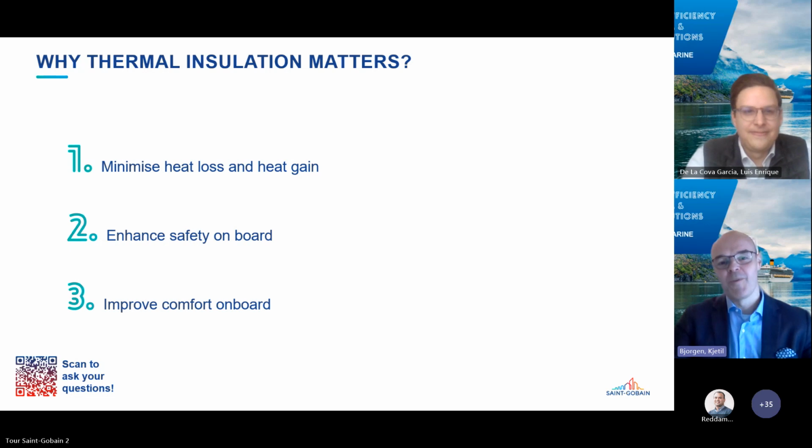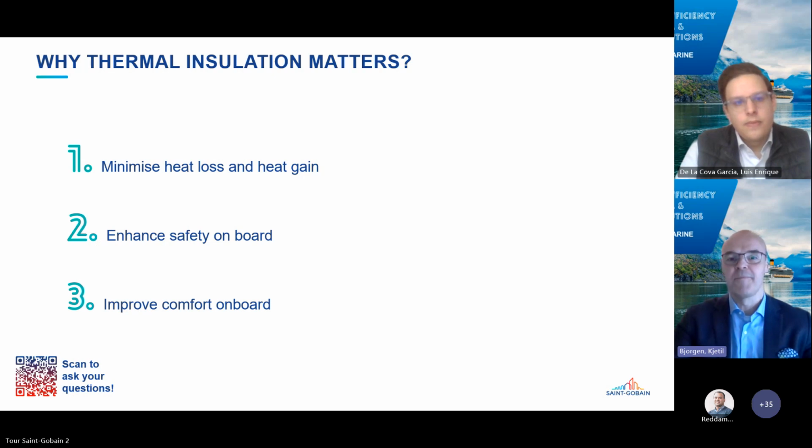Thermal insulation plays a crucial role in minimizing energy loss, optimizing HVAC performance, and ultimately reducing the fuel consumption. This is only one of the key factors in achieving overall energy efficiency. To control internal temperatures, thermal insulation is essential to minimize heat loss in cold environments and prevent heat gain in warmer climates. This reduces the load on the HVAC systems, which in turn reduces overall fuel consumption. Well aware that HVAC system is one of the largest energy consumers on a ship, especially on passenger vessels. In addition, efficient thermal insulation ensures that HVAC systems are not overworked, which increases their longevity and reliability.